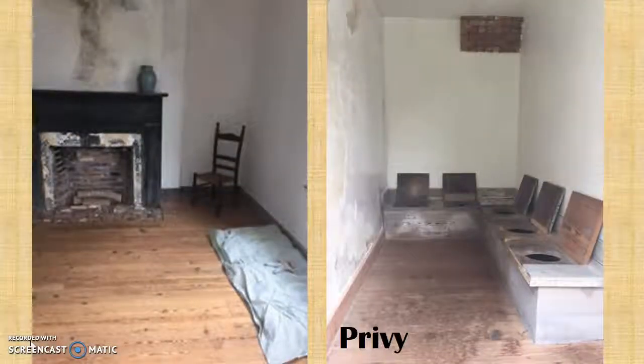Another bedroom on the left and a privy on the right. This slave quarters had 2 privies. A privy is similar to an outhouse. These ones were only accessible from the outside.